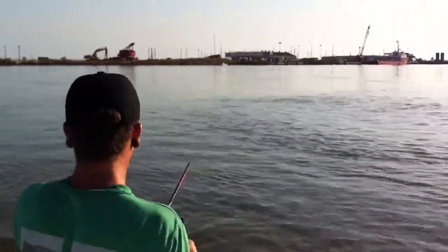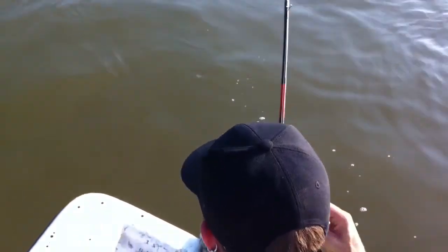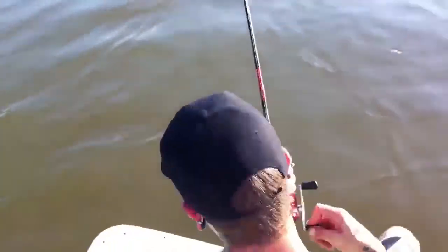All right, well, the guy's doing a little fishing today. And we think he's reeling in a redfish. So, we'll see what he's got. He's got a fighter. What have you got there, baby? My goodness, look at that. Look at how big that thing is. I told you they don't come straight to the boat.